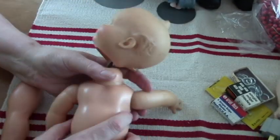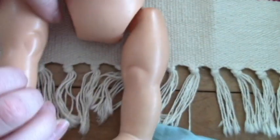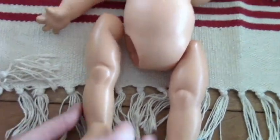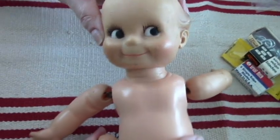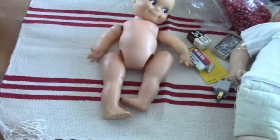Let's get this off. This outfit's kind of yucky. Oh, he's very cute. So he's 60s. He just needs some elastic, and he'll be good. Oh, he's a cute guy. So that's what I got at that sale, and the comforters.